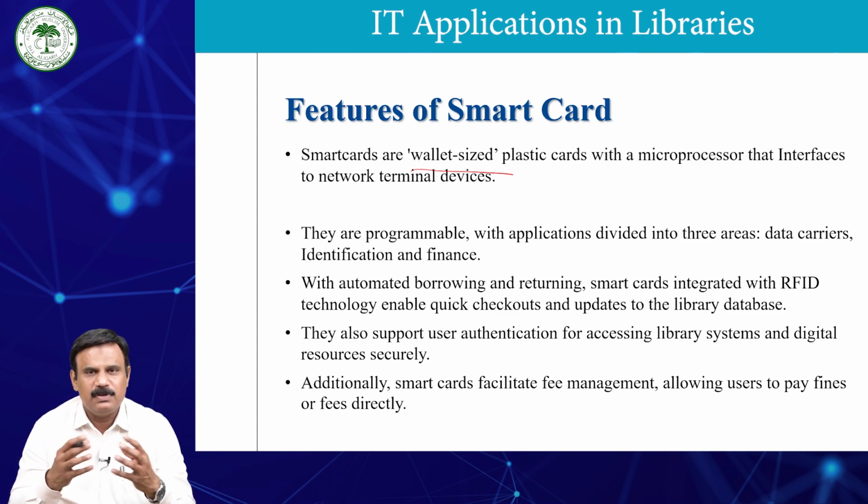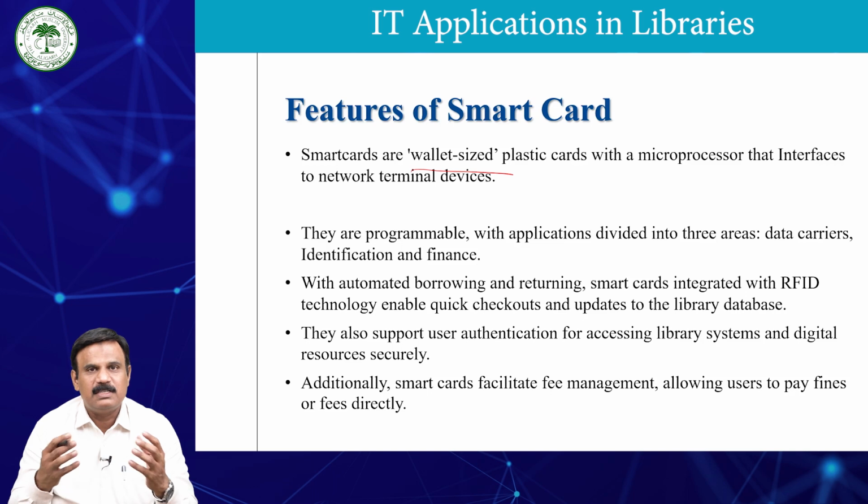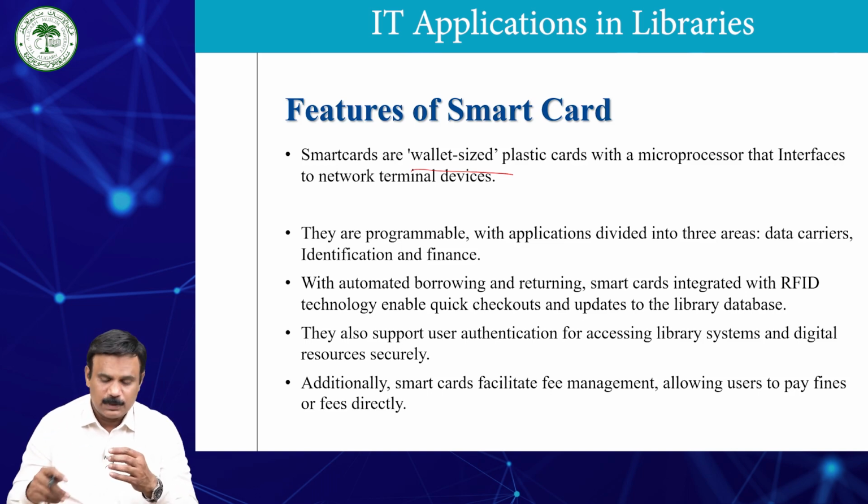Smart cards offer several key features that enhance library functionality. They provide access control, allowing only authorized users to enter the library premises. Smart cards are programmable with applications divided into three areas: data carriers, identification, and finance. With automated borrowing and returning, smart cards integrated with RFID technology enable quick checkout and update the library database. They also support user authentication for accessing library systems and digital resources securely. Additionally, smart cards facilitate fee management, allowing users to pay fines or fees quickly. These are the major features.